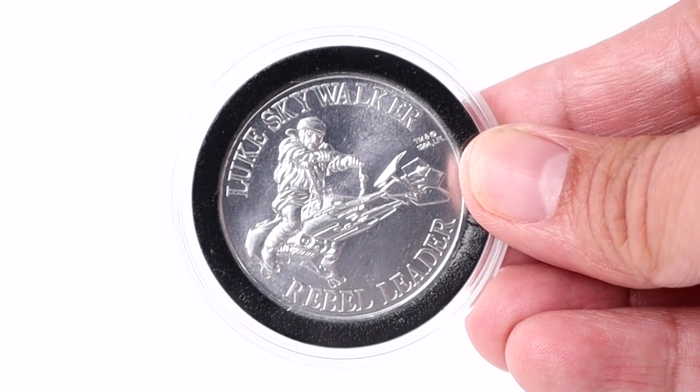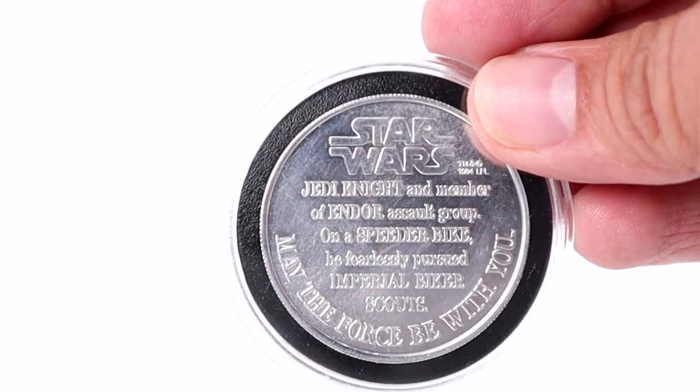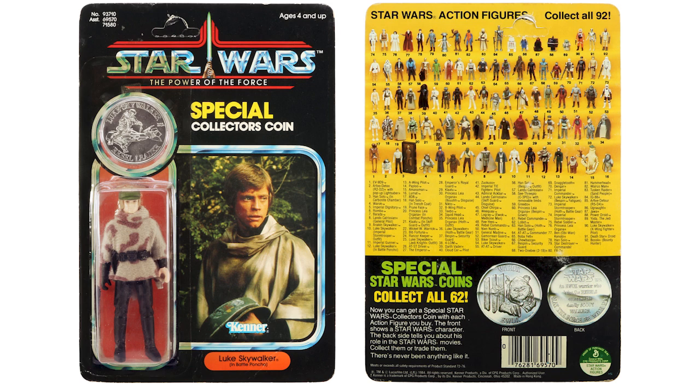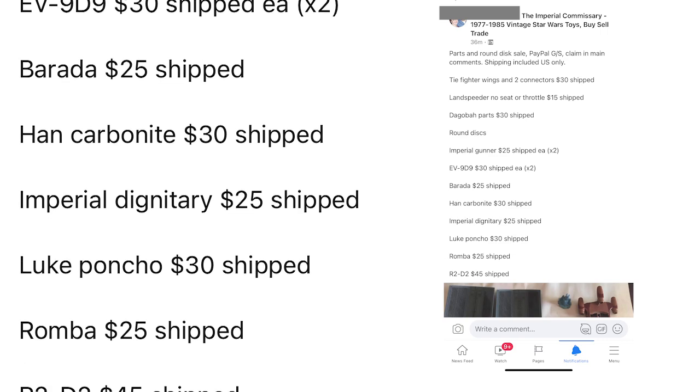So let's dig into these coins, and yes, be aware that some of the info that you're gonna find out is gonna be shocking. So let's talk about the coins themselves. On the front will be an image of the character, and on the back, a description of them. They are made out of aluminum and came carded with the figures in the Power of the Force line. Pretty straightforward, right? So now, how much do most of them go for in today's prices? In today's market, you can get most of them for about $20 to $40 on average.